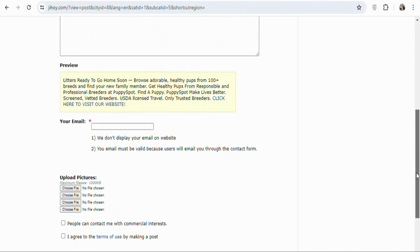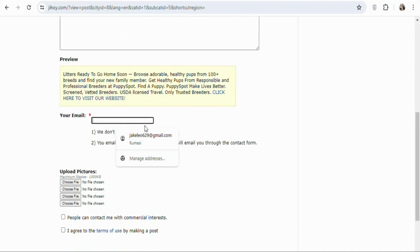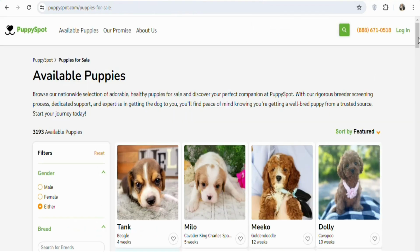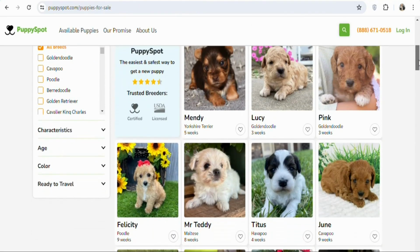Now once that is done, you have to scroll down and then enter your email address here. Once you enter your email address, the next step is that you have to upload images of the offer that you are promoting. So you have to go back on the offer website. Once you come back, you can download images of these copies and then upload them as your ad images. So let's download this image.